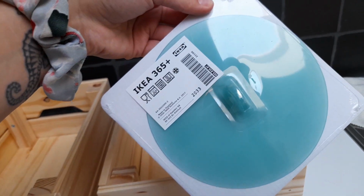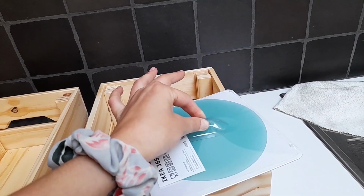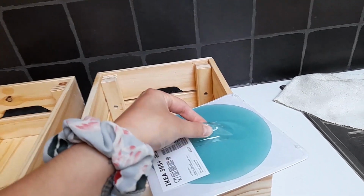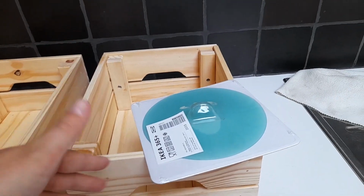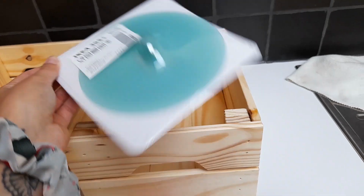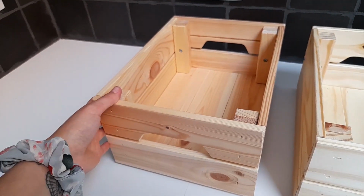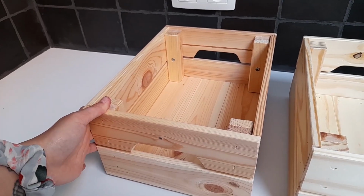They're from IKEA. You just put them on top of a bowl and it seals airtight, and you can wash them and reuse them, so it's very good for the environment. Way better than plastic foil. So that goes in here. What I'm gonna do with the third one, I have no idea. I'm going to think that through a little more.